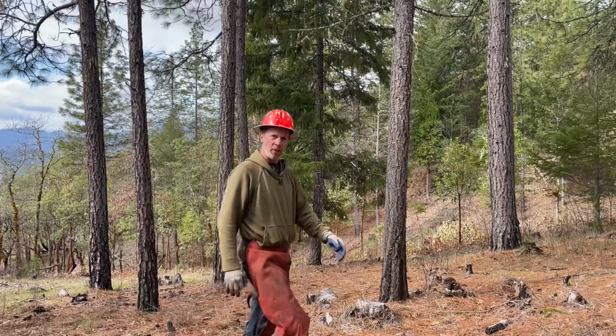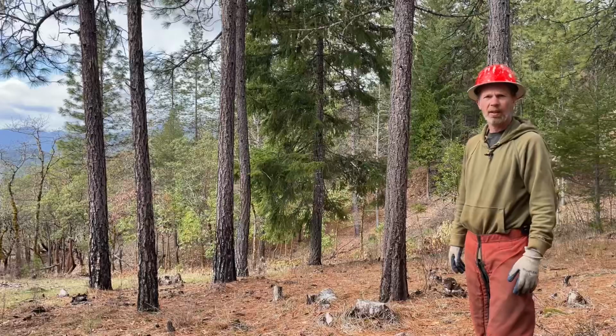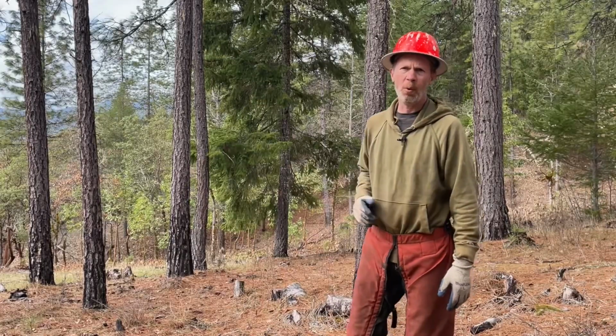Here we are again doing a little more thinning. This stand of trees behind me is just too thick. Too many trees. See, the bird agrees. It's a little bit of a windy day.